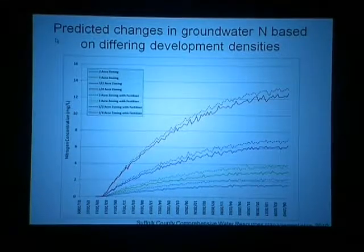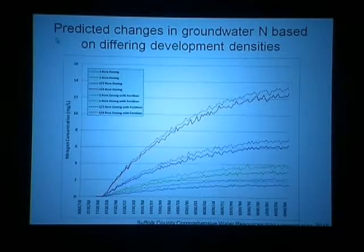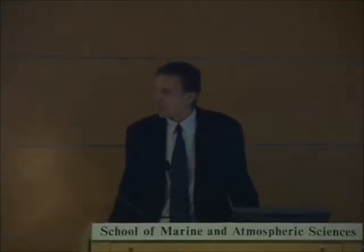Here's a really nice model that Suffolk County put together that essentially says, you choose how much nitrogen you want in your groundwater. And once you've decided that, then you should choose how closely you want your houses put together. These different lines are for when you have quarter-acre zoning, half-acre zoning, 1-acre zoning, 2-acre zoning. And essentially, by choosing how many houses and how many septic tanks you have per acre, you can decide what you want your final nitrogen levels to be.